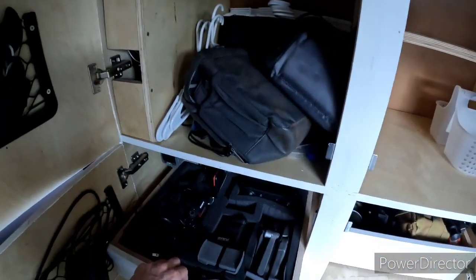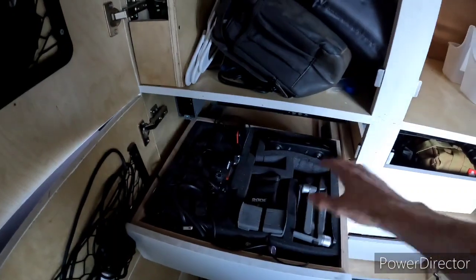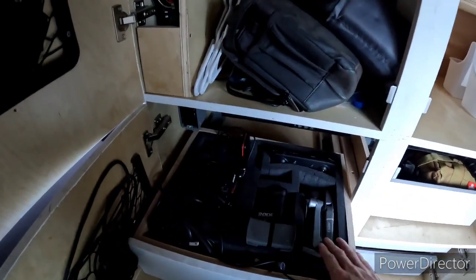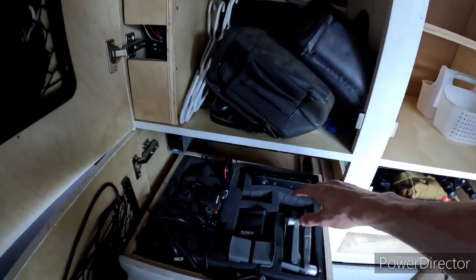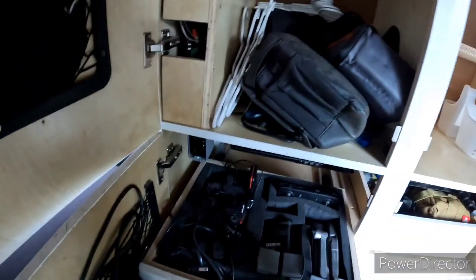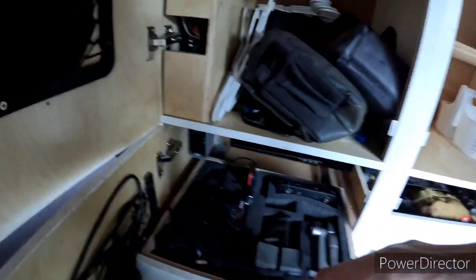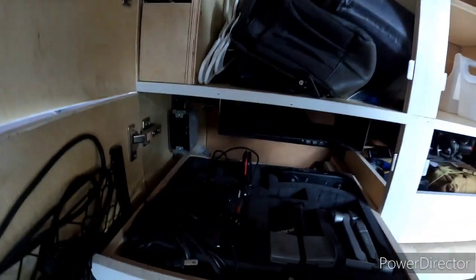All these slide outs are soft close. And in here, this is where I keep all the camera equipment. Once again, all this is included. A drone, Sony A7X camera, a smart controller, audio devices, a light setup. And there's also a 110 port here so you can charge everything.